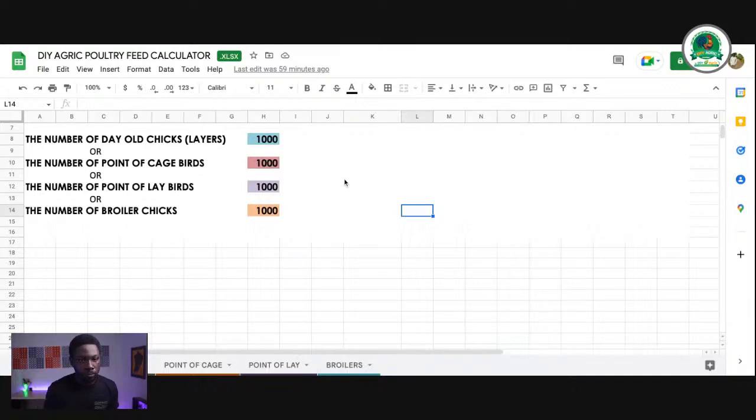All right, so in this feed calculator that we have, we are going to be using the first three lines. We are not talking about broilers today, so just these first three. And we are considering 1,000 layers, be it the point of cage or the chicks. So you might decide to start them at the chick stage, and you might decide to buy them at the point of lay or point of cage, as the case may be.